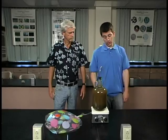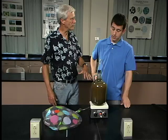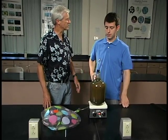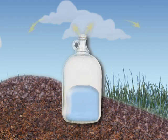Well, this looks incredibly... Wait, what is this? Well, Craig, this is a biodigester. Now, it's just a small-scale experimental model, but in a biodigester, we can create methane gas. So you're telling me you're making methane in this jug right here? Absolutely. You take a fairly large container like this glass jar, you fill it up with water to drive out most of the oxygen, and then you add the secret ingredient, that's manure.